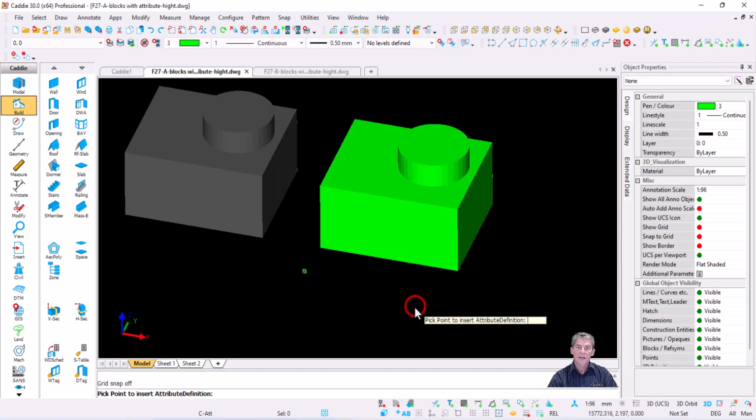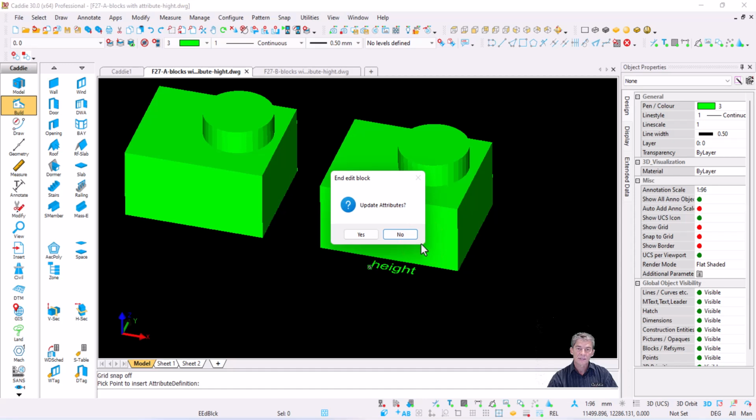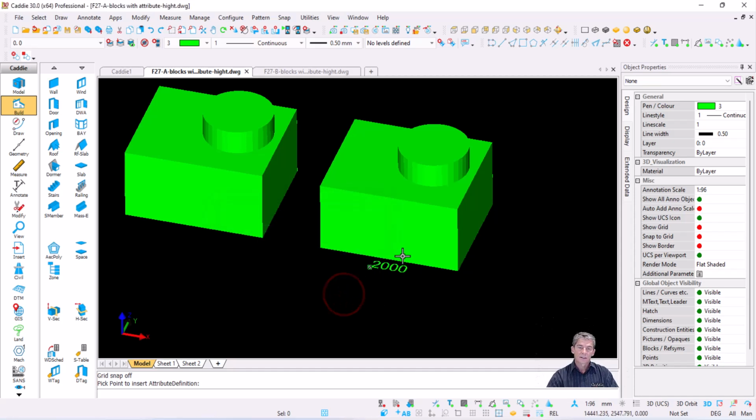I'm going to say OK, and Caddie will ask us to pick a point to insert the attribute, and I'm going to place my attribute. I'm going to press escape, and as soon as I end edit block, Caddie will ask us to update the attribute. So I'm going to right click, and ask Caddie to end edit block. Caddie will ask us to update the attribute. I'm going to say yes, and the value I would like to make 2000. If I say OK, it updates the attributes.